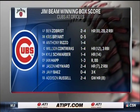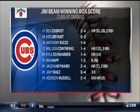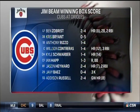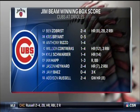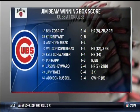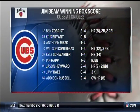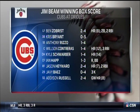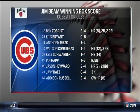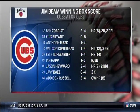Ben Zobrist, a really good day as the leadoff man. 2 for 4, a home run, a double, 2 RBIs. Tough day for KB. Chris Bryant 0 for 5. Rizzo 1 for 4, hit the ball the other way. Contreras, the big 3-run home run, his 12th. Schwarber, his 14th. Happ a 1 for 3 with a walk. Hayward had a good day, a home run and a double and a really good catch. A 2 for 4. Javi an 0 for, and Addison Russell a good day. 2 for 4 and a game-winning home run, his 8th of the season.